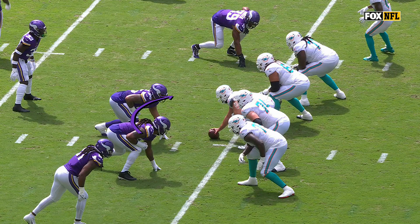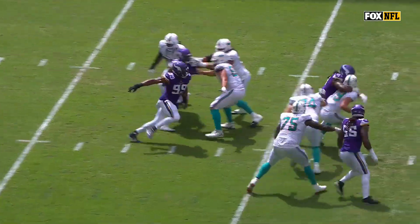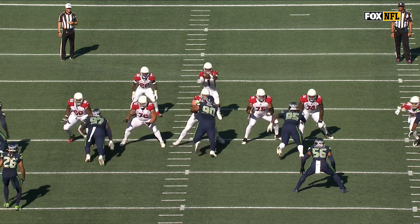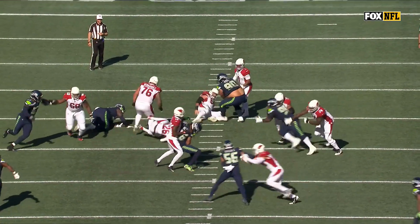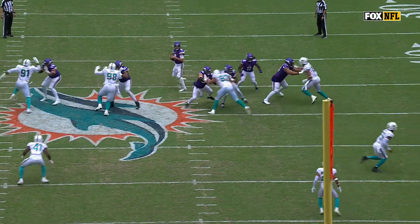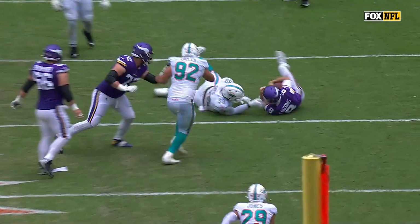Oh, just a great job of D-line stunt. You call this a TE stunt, tackle and stunt, where one goes up and then the other comes around the corner. You see him right in the middle here. He gets pushed back so far by Monet. Raekwon Davis is going to absolutely abuse Ed Ingram, the rookie out of LSU. My goodness.